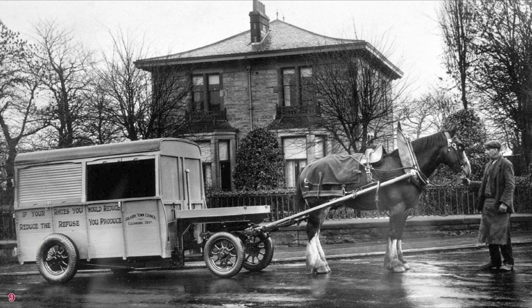Horses pulled all manner of vehicles, in this case a refuse cart belonging to Falkirk Town Council. The photo dates to around 1936 and was taken in Dorrator Road, Camelon. The verse or slogan on the cart reads, "If your rates you would reduce, reduce the refuse you produce."